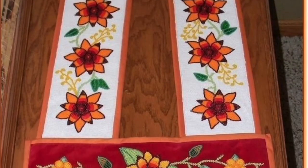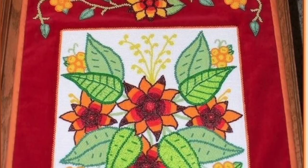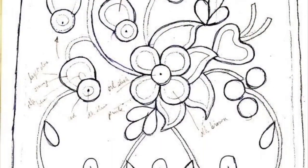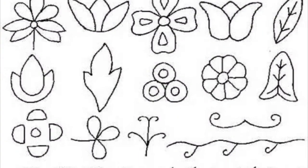This is Cheryl Minnema. She is an artist who mainly works with beadwork. This is one of the bags that she has created using beadwork. She is very inspired by nature and does a lot of floral designs or motifs.